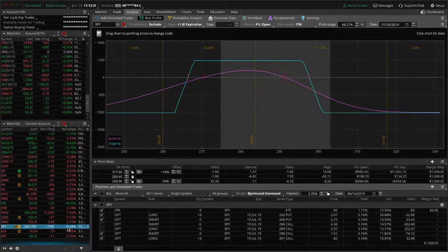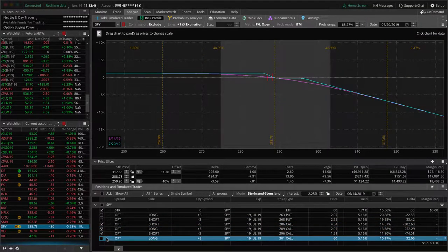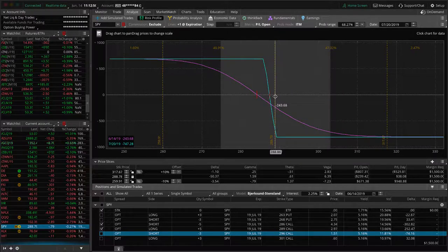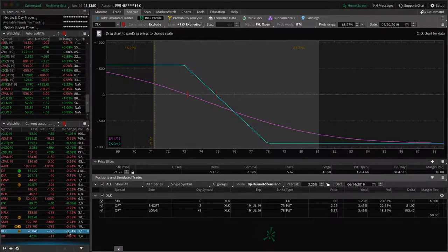SPY, we've got two pieces here. We've got this full iron condor. We've got some profit on that piece, waiting for some more before we take anything off there. And then we've got this short call vertical, which is from our previous iron condor. Price is just out of range, so looking for price to come back down on that piece before we do anything. And then XLK, we've got a long put vertical here, just looking for price to come back down into range there as well.